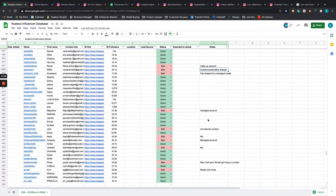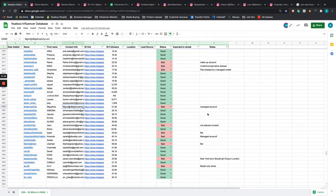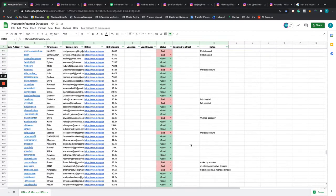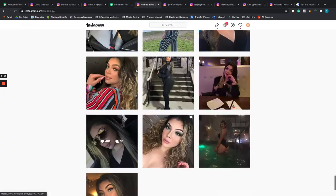And then the other ones are managed accounts. So if they're managed by someone, you can usually tell by like management at whatever. It'll say it in the bio that they're managed, so we don't use those guys. So these are the sort of bad leads. Then I've got a list of good leads that I'll send through to you.